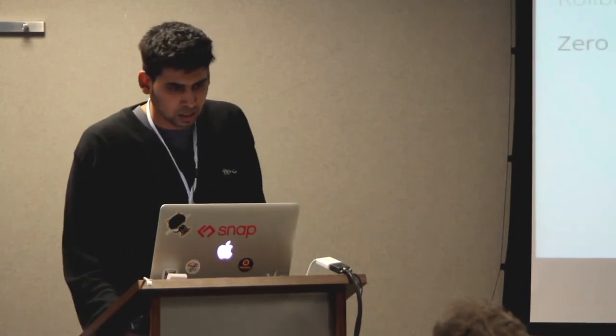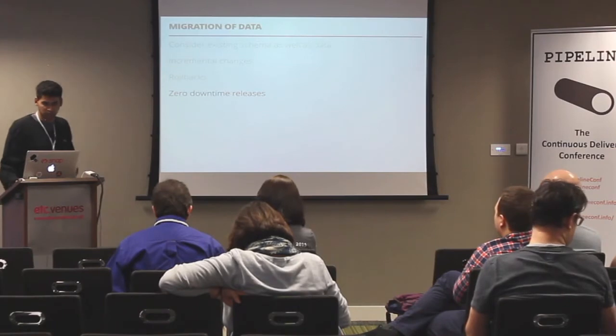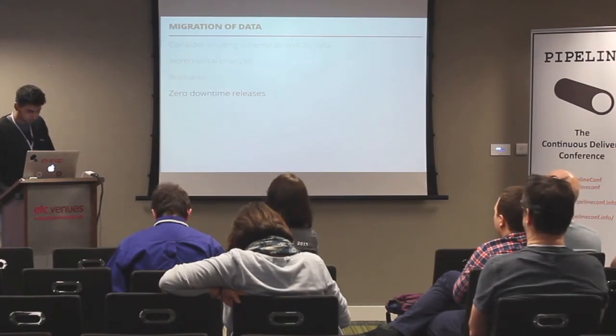So taking that into consideration, we had to make small incremental changes that would at least help us release small changes, but at the same time make sure that things wouldn't break with the existing data. We also had to consider rollbacks, because if things go wrong, you want to go back to the old system and it should work fine. And this became doubly complex when you had to do zero downtime deployments.